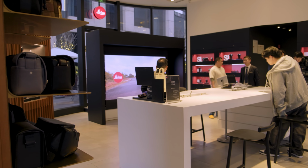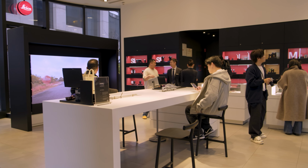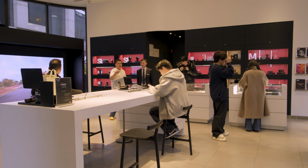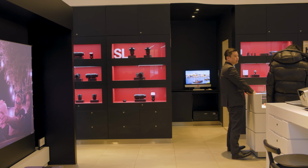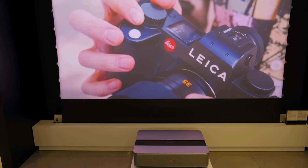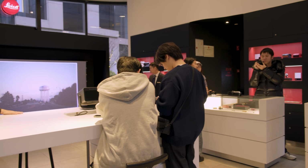When you walk in, you're greeted by a cozy counter with chairs where you can sip a coffee or a refreshing drink while trying out cameras. Across from you, a big screen runs Leica's promo videos via their new Leica Cine 1 projector, so you can drool over gear while you're holding it.